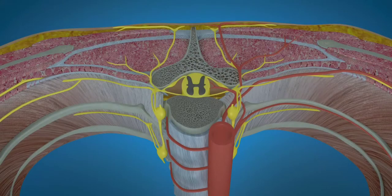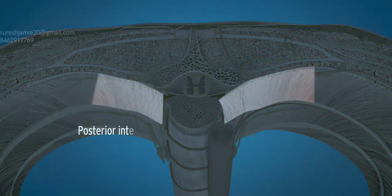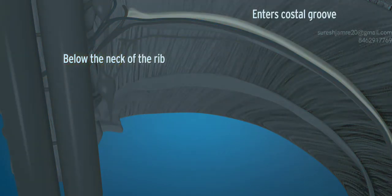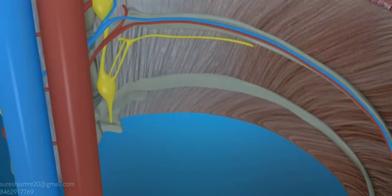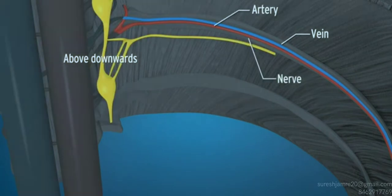In the posterior part of the space, it lies between the pleura and posterior intercostal membrane. The nerve then passes below the neck of the rib and enters the costal groove of the corresponding rib. In the costal groove, the nerve comes in relation to corresponding intercostal vessels. The arrangement of structures in the costal groove from above downwards are vein, artery and nerve.